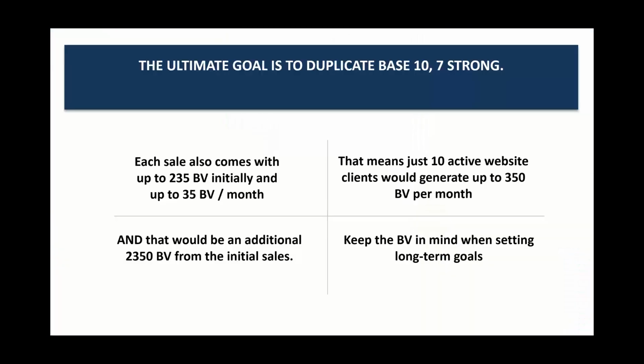packages. So when we look at your Getting Started guide and the Master UFO, we always come back to talking about duplicating base 10, 7 strong. So while we know each sale comes with 235 BV and the ongoing monthly service fee, we also realized that if we had just 10 active website clients, it could generate up to another 350 BV per month, right? If they're on monthly managed. But let's just say they're on standard.